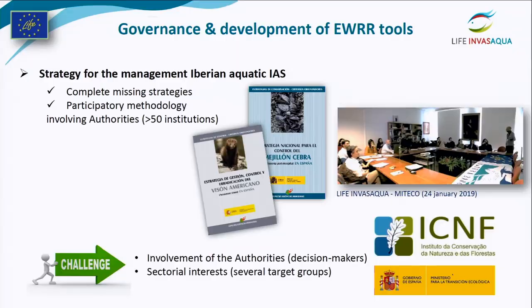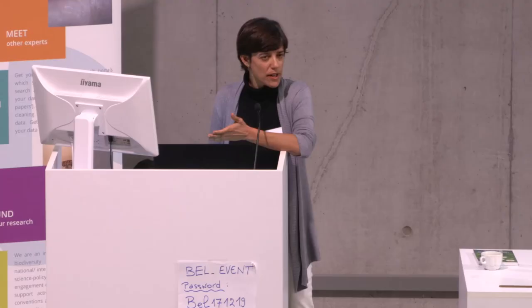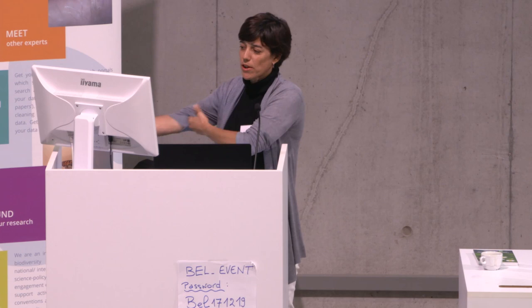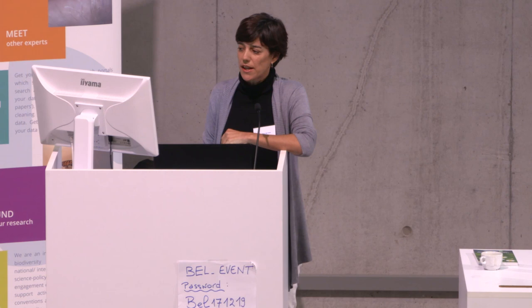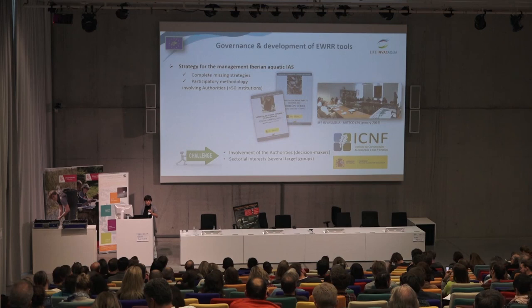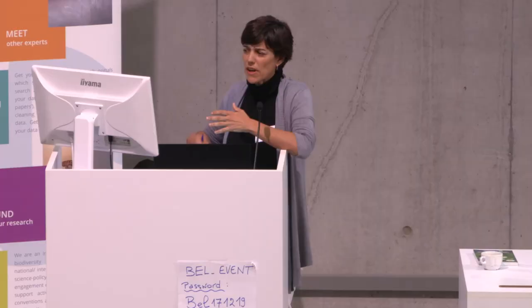And the last of our governance activities is working on a strategy for the management of Iberian aquatic EAS. We already have a number of strategies, for example for the American mink and the zebra mussel, but Invasaqua intends to fill at least some of those gaps. As a preliminary idea, and in preliminary conversations with the authorities in both countries, we intend to work on freshwater fish. This methodology will be participatory.